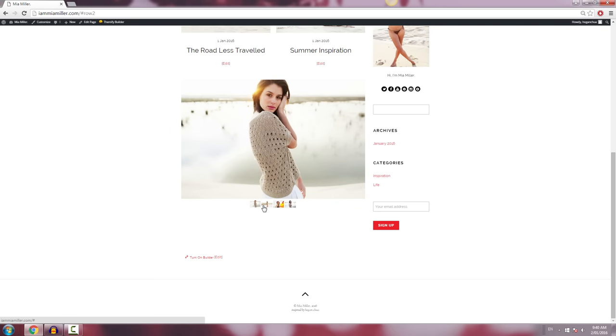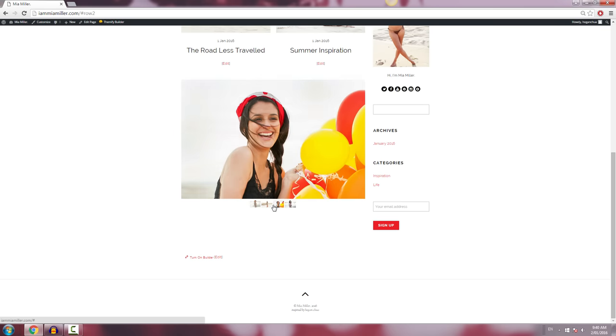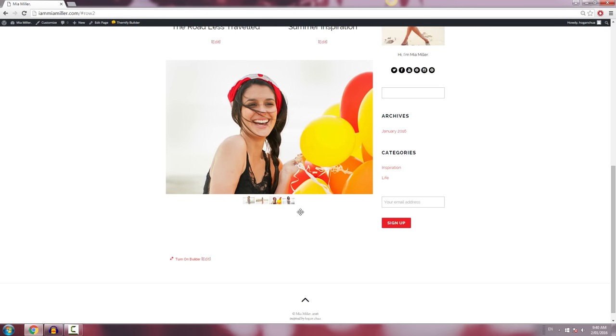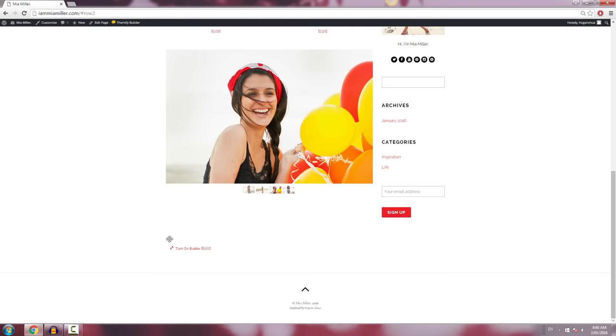Okay, so the gallery here, when you click on it, it's going to change the images. So that's how you add a gallery in. And what we're going to do now is add in a shop link. I'm going to show you how to do that.